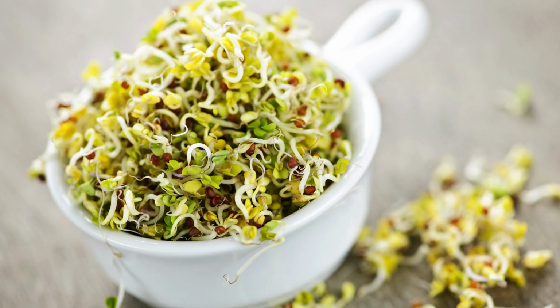What is alfalfa's role in diabetes management? Alfalfa has been used for centuries to treat diabetes, but it only recently became popular in the United States. Alfalfa can be eaten raw or ground into a powder. It can be mixed with water or juice and drunk as a beverage. Alfalfa can also be cooked and eaten as part of a meal. Alfalfa contains substances similar to insulin, making it an effective diabetes treatment.